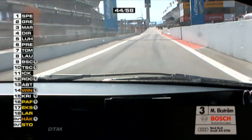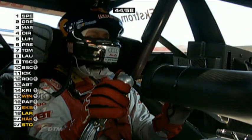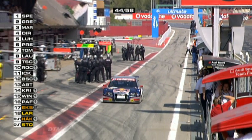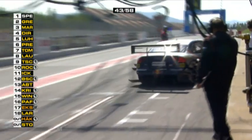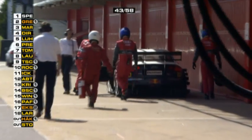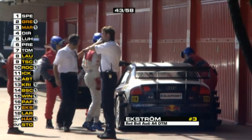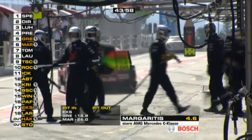And Schneider loses a lot of time as Ekstrom comes into the pits. He's applauding the Mercedes-Benz pits there. Sarcasm coming to the front. Not happy at all about it. We still haven't had pit stops yet from Jamie Green and Margaritas. And there is the Red Bull car. And Ekstrom climbs out, even a cool Scandinavian, pretty heated. Margaritas making his pit stop.